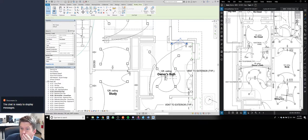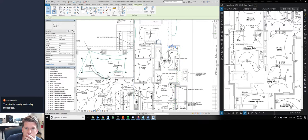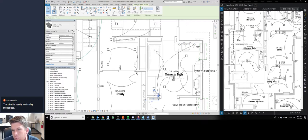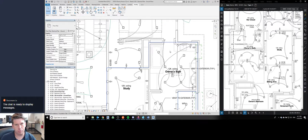Alright, so they had all the vanity lights strung up to one switch. This guy right here. First switch was the ceiling lights. Okay, so this switch is first. We're gonna see if we can do this. Okay, first switch right there. Second switch.